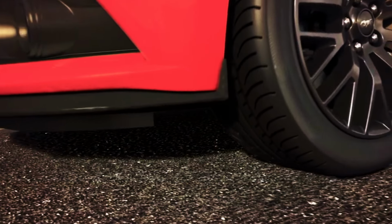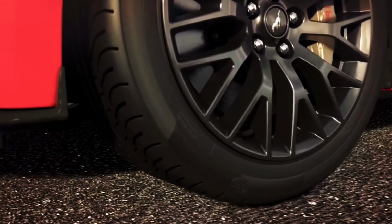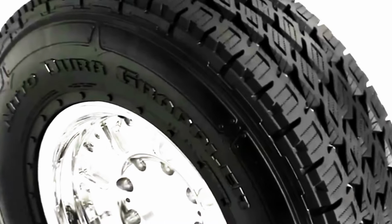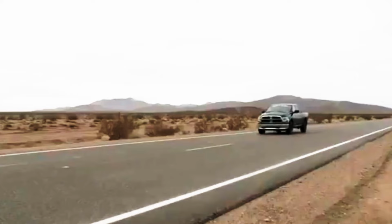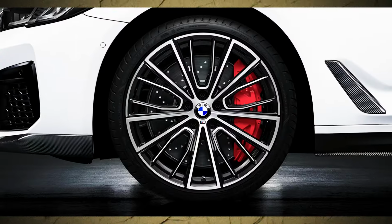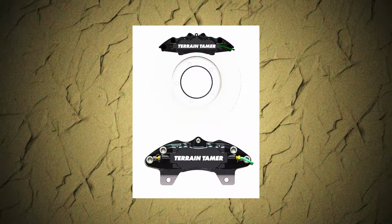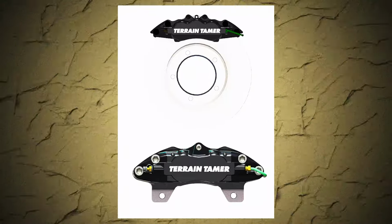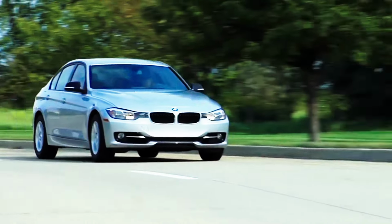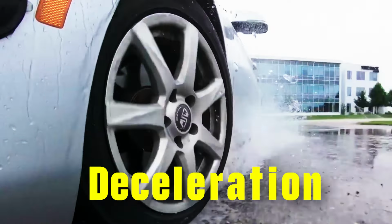Alright, here's one that might surprise you. High-profile tires limit brake performance. This is actually a pretty common misconception, so let's break it down. While it's true that larger wheels can fit bigger brakes, it's not the tire profile that determines the size of your brake system. The real factor is the wheel diameter. Bigger wheels provide more space, which allows for larger brake components. These larger brakes help with heat dissipation, especially in high-performance vehicles that need to handle rapid deceleration.